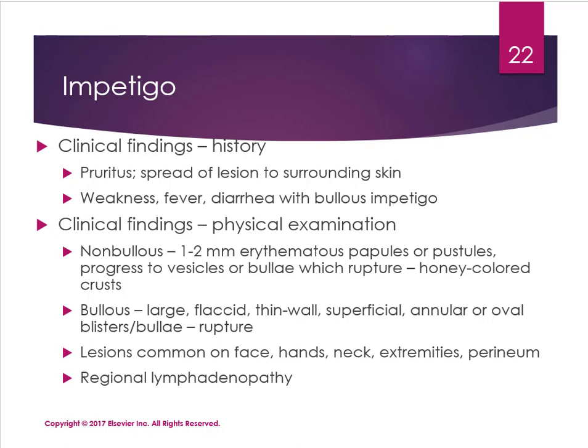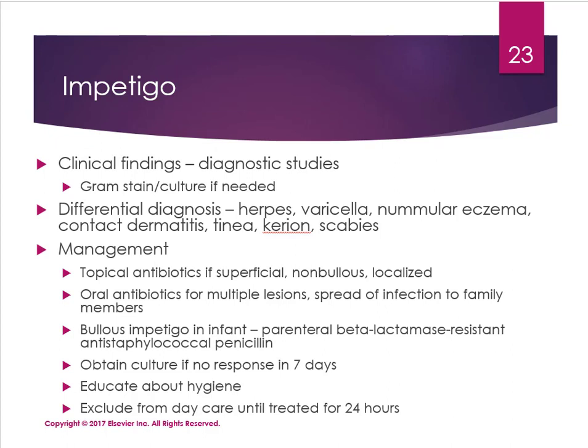On physical exam for the non-bullous, you may see 1 to 2 millimeter reddened papules or pustules. They may progress to vesicles or bulla, which rupture and release a honey-colored crust. The bullous areas are large and flaccid. They have a thin wall, and they may be oval in shape with blisters or bulla, and then they can rupture. Lesions are common on the face, hands, neck, extremities, and perineum, and you also may note satellite lesions near the primary site, although they can be anywhere on the body. And there can be regional lymphadenopathy near these lesions.